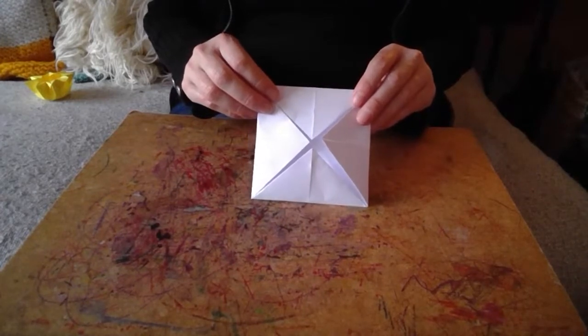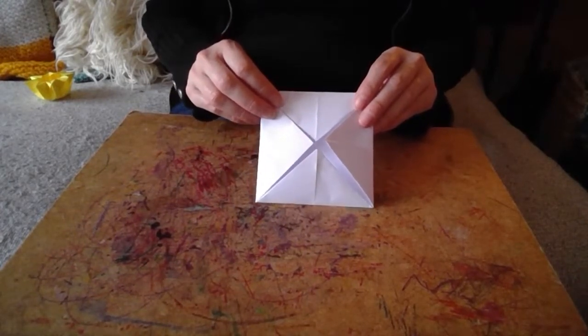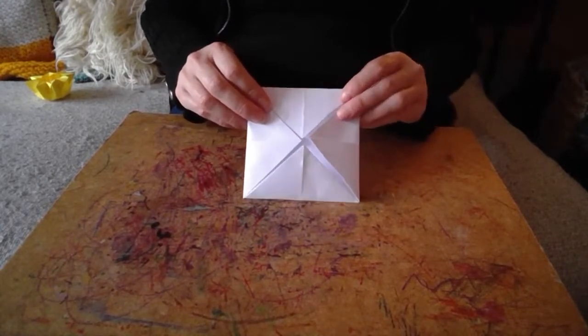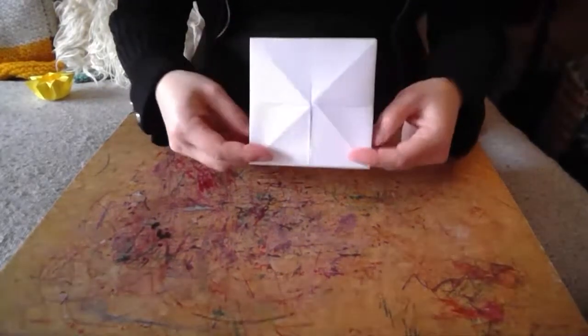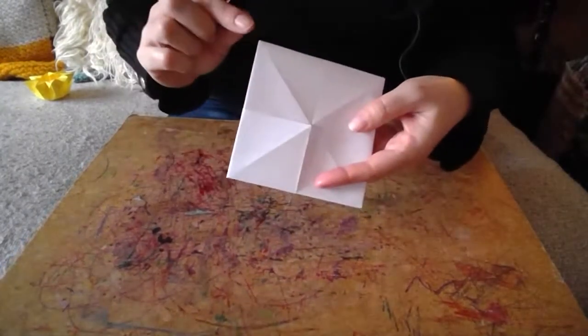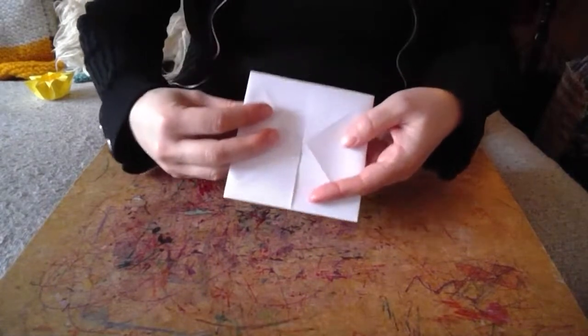Yes, you could make lanterns and then maybe hang them up in the window, because I think once it's January, it's going to be a bit dark and we really will need a feeling of light. Turn it to the other side. And one last, bringing the corners into the middle again.